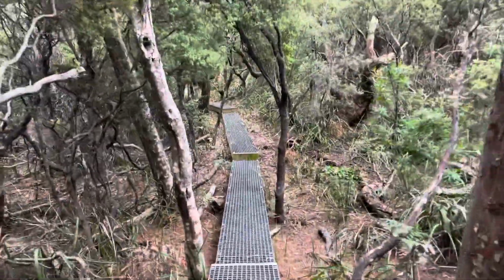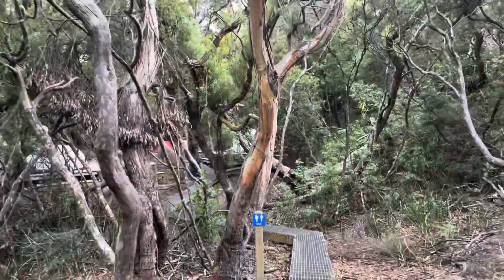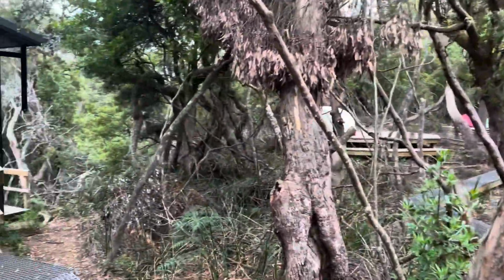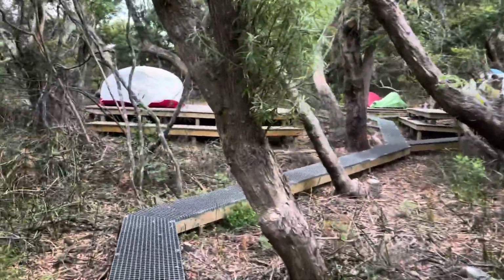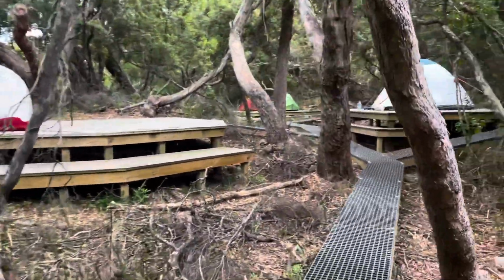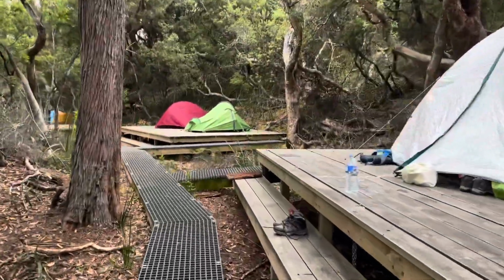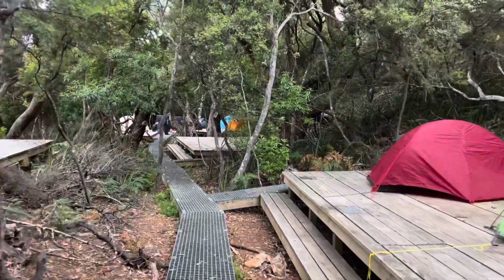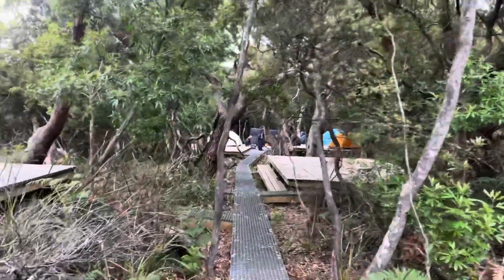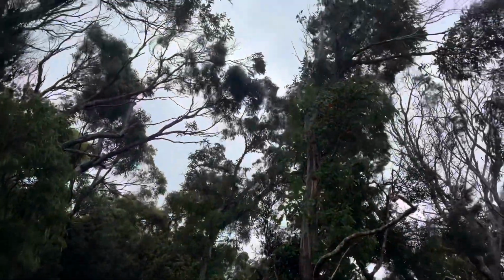So, let's go in here, see if we can pull ourselves up a deck. Hopefully there's a spare platform. I hope there is. Here's the dunny. Let's go see if I can find a platform. Oh look, there's one. Right, I think this one will do. Just in the nick of time. It's beginning to rain. I better set up home quick.